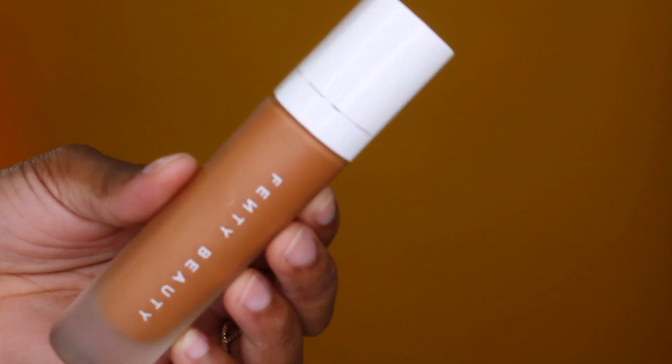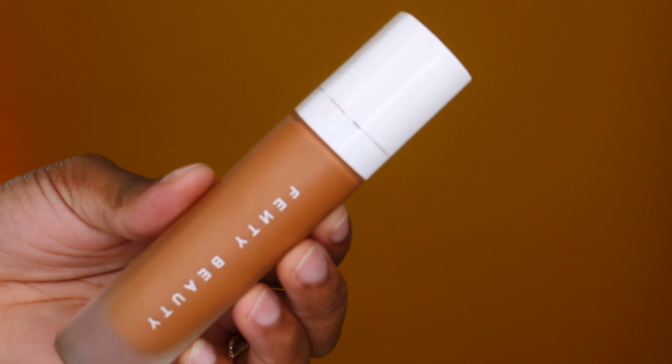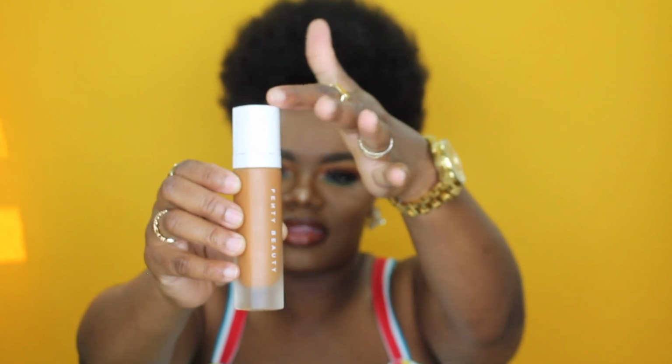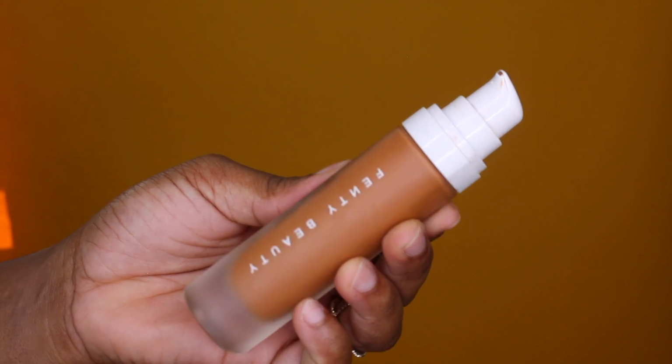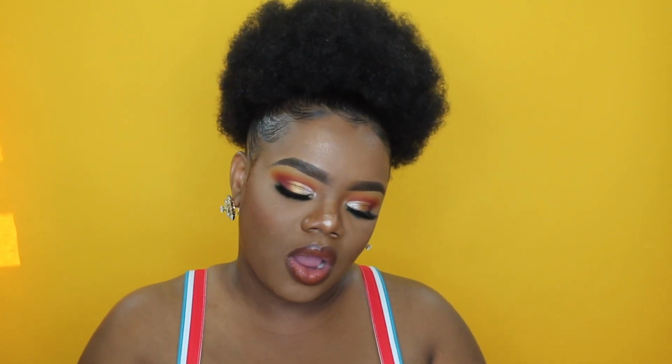If you guys haven't seen it already and know what it looks like, this is the Fenty Beauty No Filter foundation. This is what the packaging looks like. It's very long and super sleek, has the white covering on top, the white lid. Not to mention this bad boy has a pump. This foundation retails for $40, I believe. I could be wrong. I'm gonna drop the price in the video. This also has 1 fluid ounce, just like all the other ones that I mentioned before.